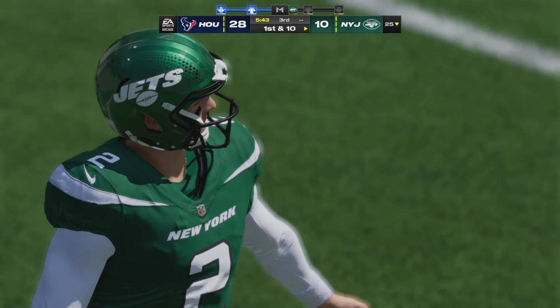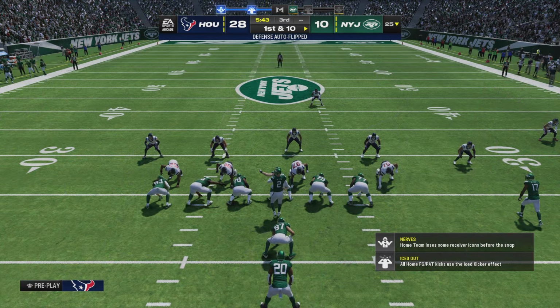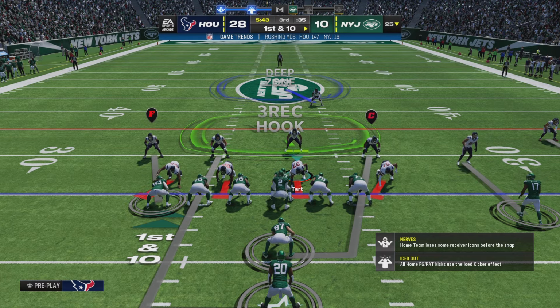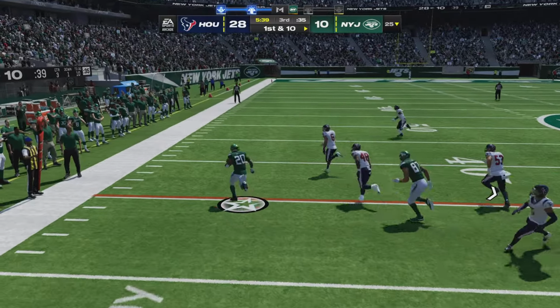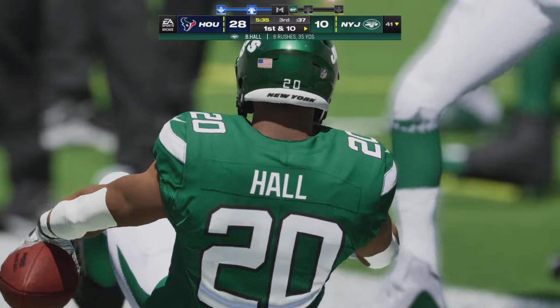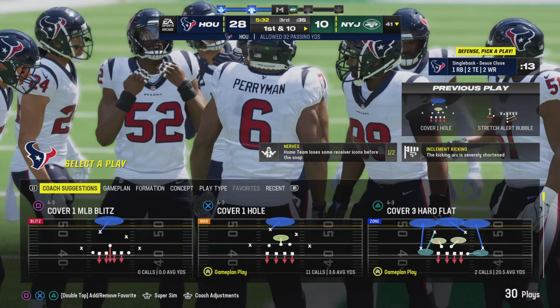So here's the Jets offense now as they get ready for their first possession of the second half. Wilson leading the Jets up now for a 1st and 10 at their own 25-yard line. He'll give it to Hall to start the drive. And they get him down, but not before he takes it across the 40-yard line. 16 yards right off the bat and a 1st down.